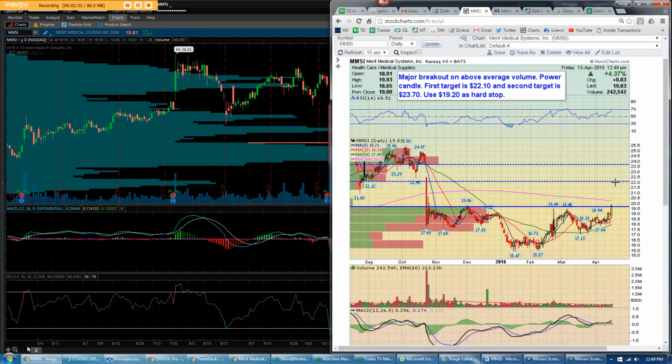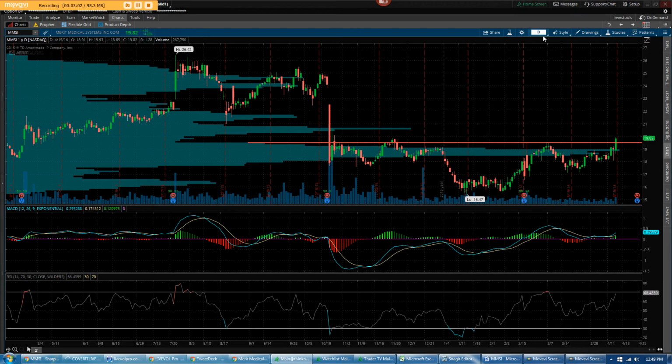I'm expecting a first target of $22 a share, which is all the way up here, and after that comes $23.70 a share. So you have a good 10% upside between here and 22, and then probably another 4 to 5% of upside from there all the way to $23.70. These are the targets, and use a hard stop at 1920. That's important.